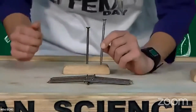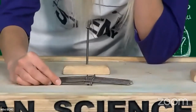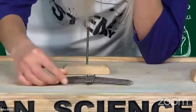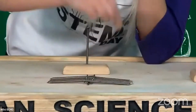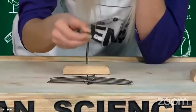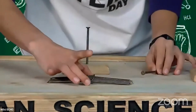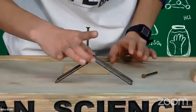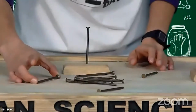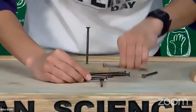But what to do with my final nail here, right? If I were to add it to this side, it could very slightly throw off my balance. Same thing goes if I were to put it on the other side. But what I can actually use this final nail for is going to help me when I go to transport my design. Because if I were to pick it up now, you'll notice it didn't quite work out the way I had planned, right? So we'll just quickly set it back up.